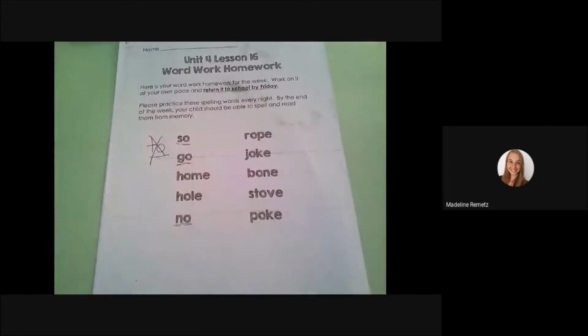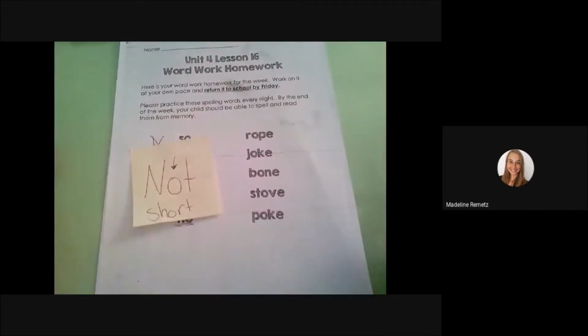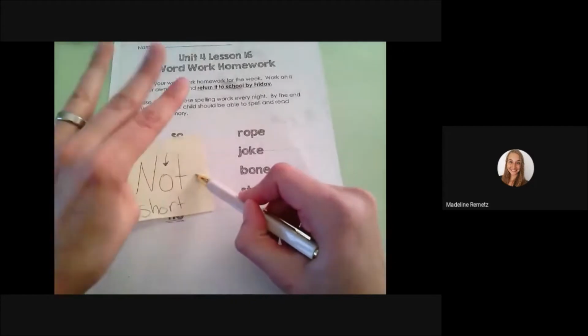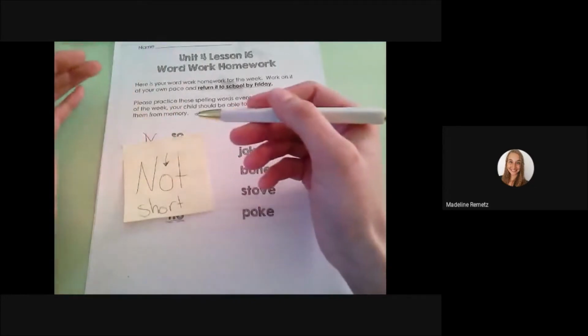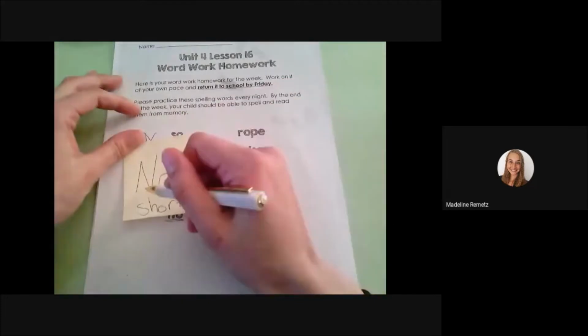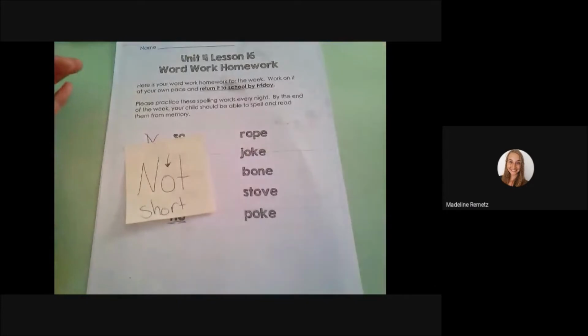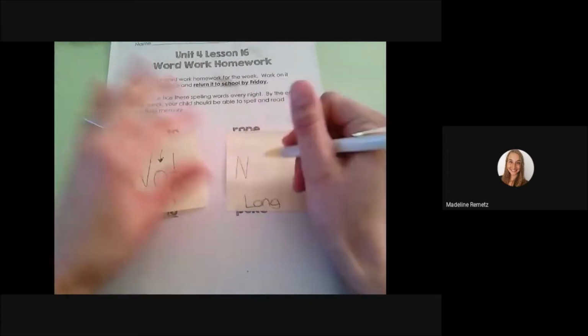So let's talk more about that. We saw that in short vowels, especially consonant-vowel-consonant words, those just three-letter words, the O is making the sound, n, not. But when you bring in the magic E, it makes it a long vowel sound.